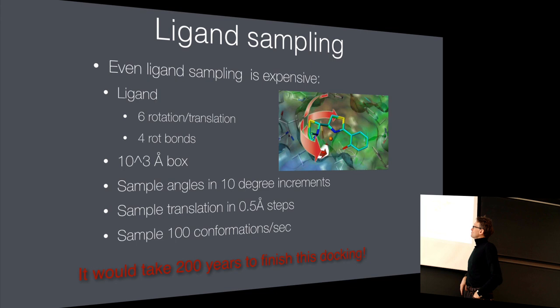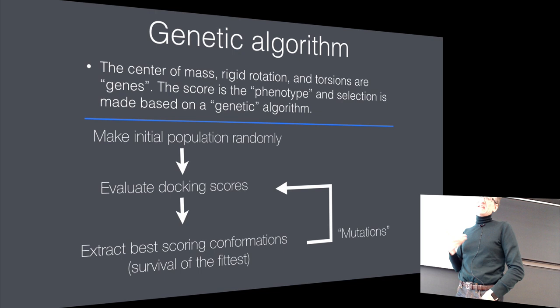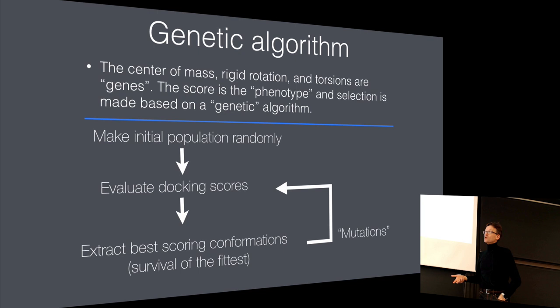But if we were to do this exhaustively for every single patch on the surface, it would take 200 years. We can't do that. So you end up with some sort of algorithm that we occasionally call genetic algorithms, but the only part that's genetic here is that we try to have the algorithm learn. We make an initial population randomly, place it randomly over the surface, and then we realize, look, in these two or three patches, we tend to have fairly good energies. And that means focus your attention there.